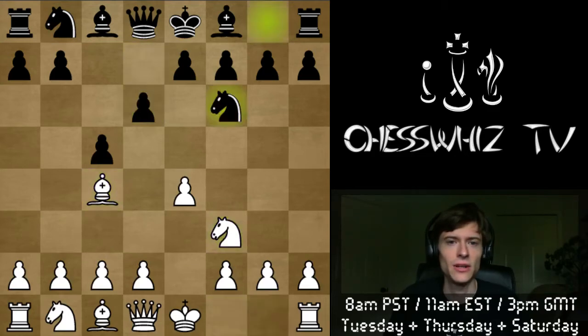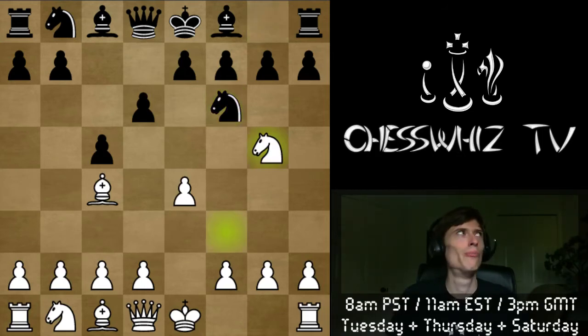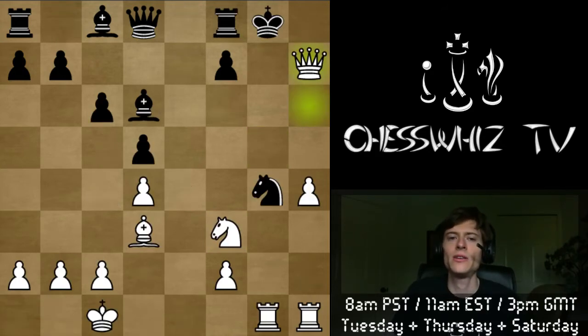D6, knight f3, knight f6. You've got to play d4 here, white. Otherwise, it's weird. Oh, brilliant move! Okay, so we've seen too many knight g5s. I mean, we've seen 2 out of 2 games. I'm rewinding to the first game.